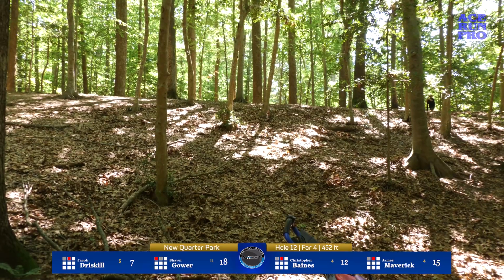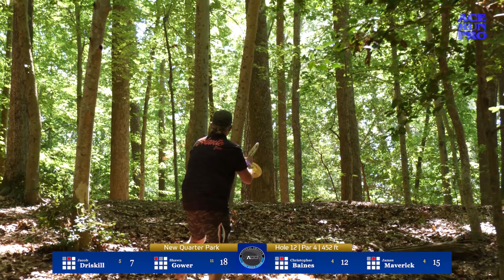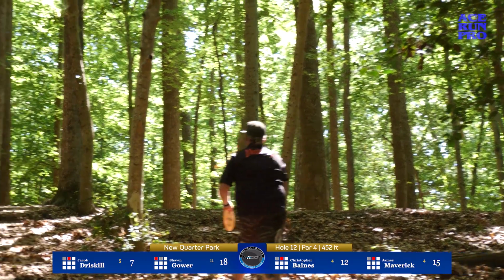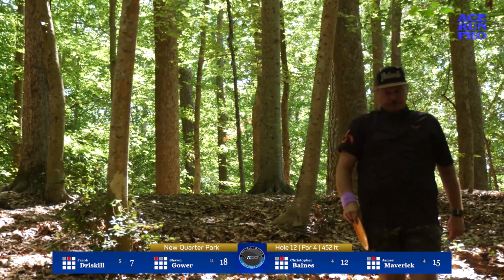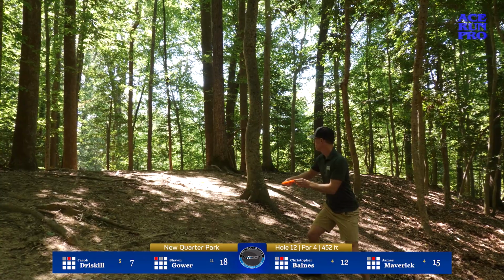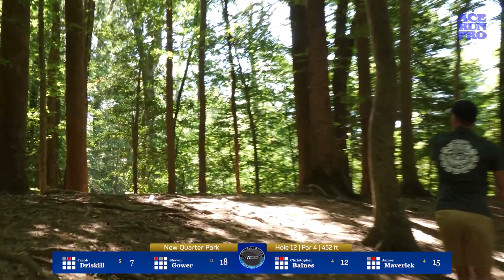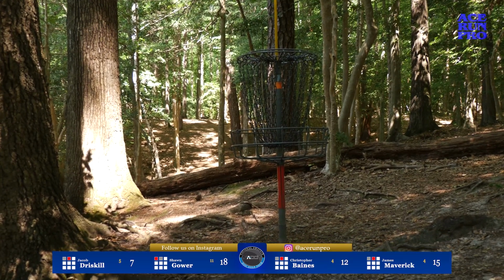And Baines is having a tough go of it here. Already throwing 4 on this hole. And continues to punch his way up there. We saw Driskill well up there on the fairway. And this is going to be a big stroke swing. It is. Between these two. Have been playing tight to each other all day.